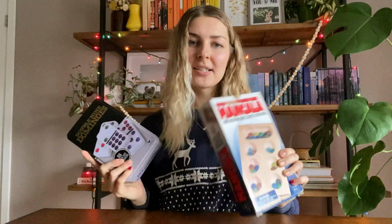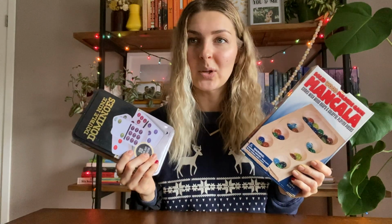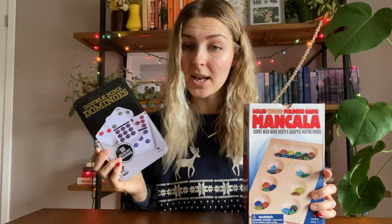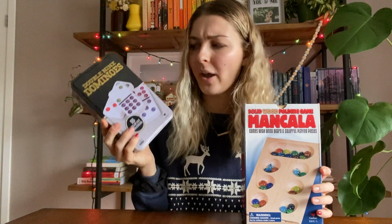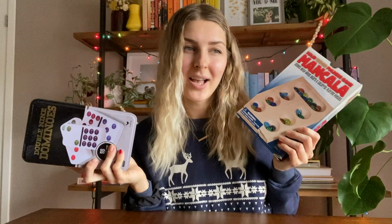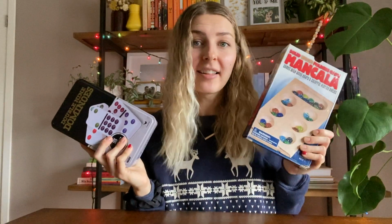And then I'll mention Mancala and Dominoes because we have these games. We never play these games. I recently learned how to play Mexican Train, but that's a special kind of domino game. I don't think you can play that with regular dominoes. I actually really like Mancala, but again, I don't know when I would ever play this. This is not like a go-to for us. I mean, we have these. They're classic games. We just never play them.